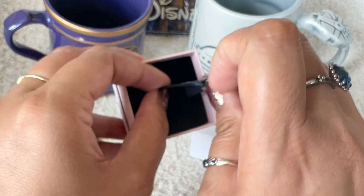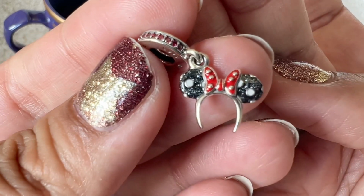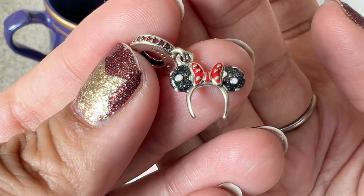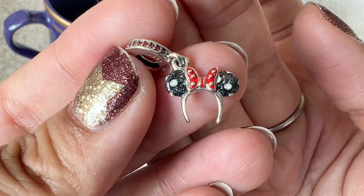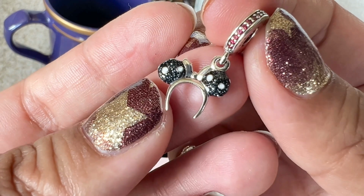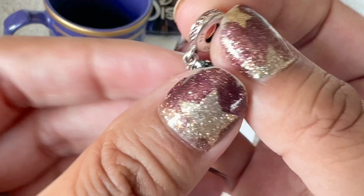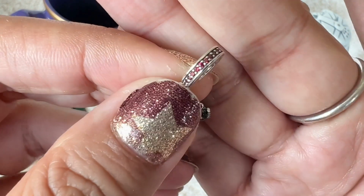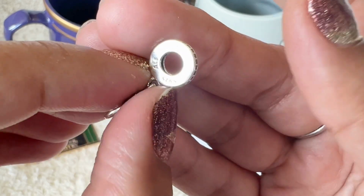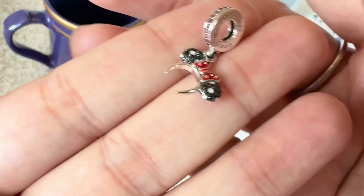And let me take this off the ribbon, and this one is beautiful. So you can see that it has tons of enamel on it. The ears have this black sparkly enamel with white polka dots, and then the bow is red enamel with this silver dot detail on there. Such a pretty one. And at the back you just see the black glittering enamel with the white polka dots, and then you see the back of the bow, and then the bail on this just has some red CZs on there. And on this side it says Disney Parks and then copyright Disney, and here it has the Pandora ones, Pandora S925 ALE. So such a cute charm.